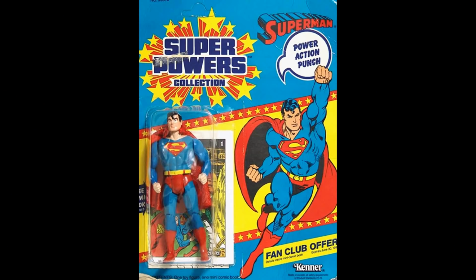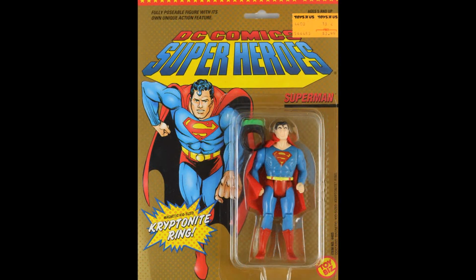Here we have these two DC comic hero figurines. This came out in the late 80s and early 90s. Before this, there was a Kenner lineup called the Superpowers, and these basically took the same molds, or at least similar molds, and just basically repackaged them. It was cool to get the Riddler, because the Riddler didn't make it in the Superpowers lineup, so that was pretty cool to get him.